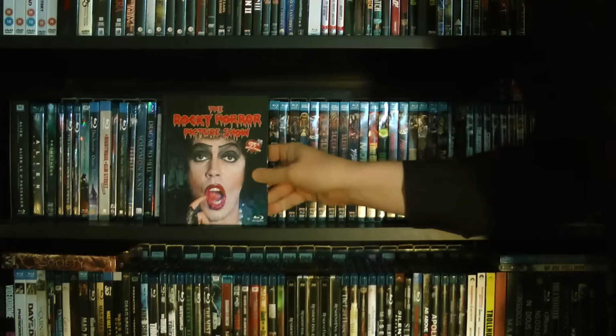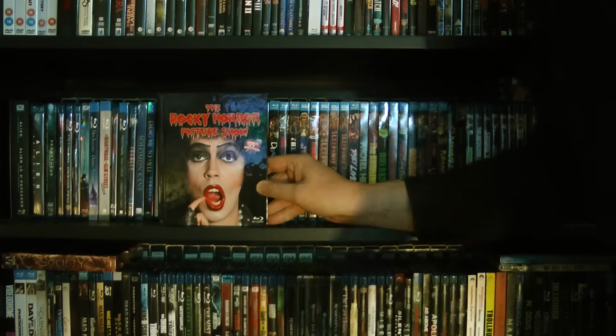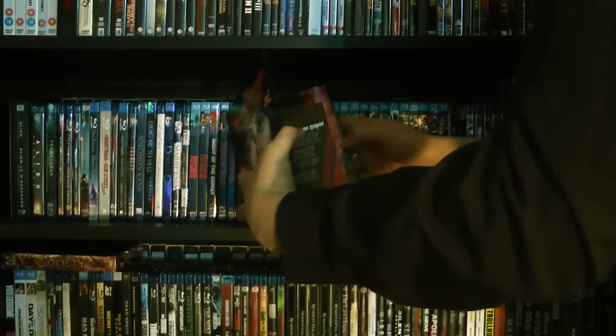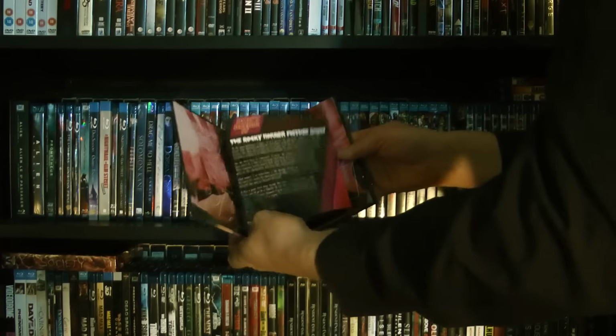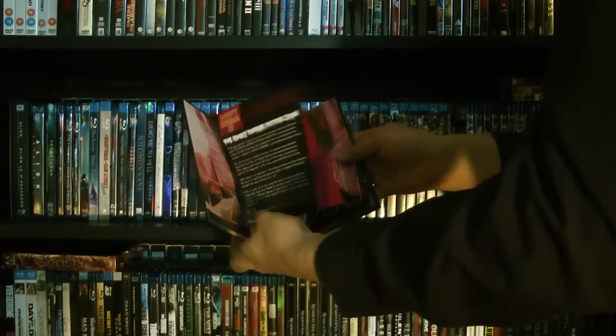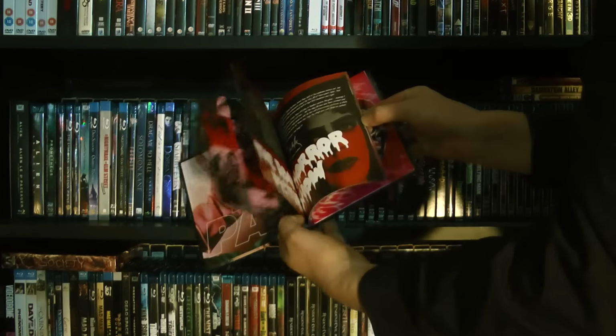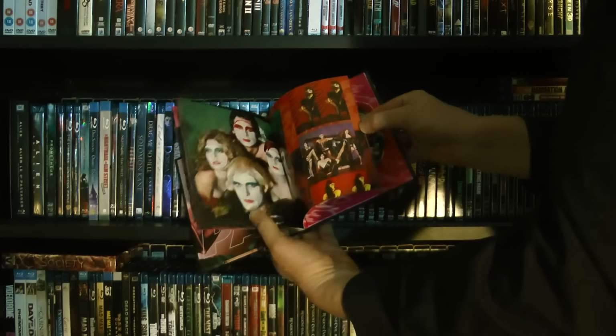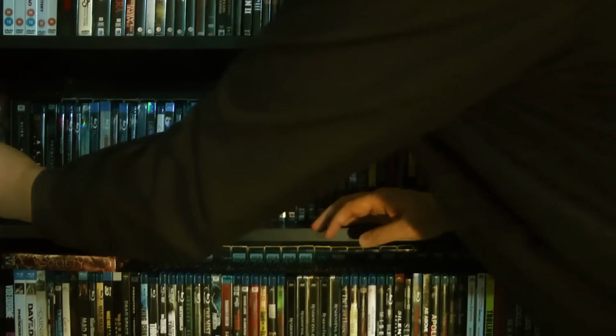First up, we have the Rocky Horror Picture Show. This is the, what is it, the 25th Anniversary Edition? No, 35th Anniversary Edition. Quite nice. A little insert for the fan club there. And basically it's a big digibook. Got this really cheap. This actually has gone on sale a number of times. So if you missed out on it, well, too bad, because it was cheap for a really long time. You can get the non-digibook version fairly easily.